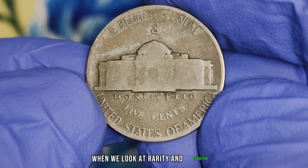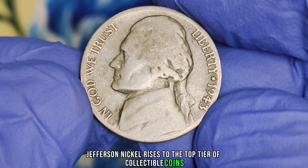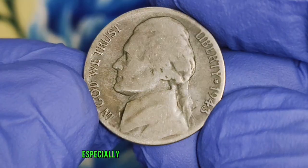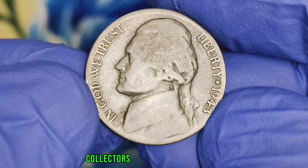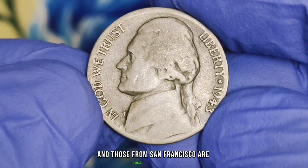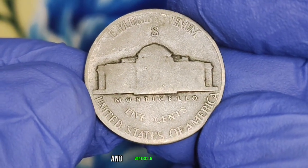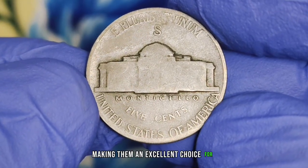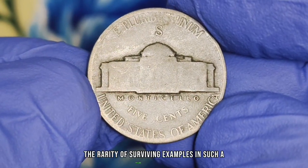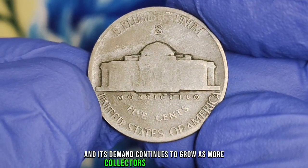When we look at rarity and condition, the 1943 large S Jefferson nickel rises to the top tier of collectible coins. While millions were produced, far fewer remain in fine or higher condition today, especially with their silver content still intact. Collectors know that wartime nickels with large mint marks are always in demand, and those from San Francisco are particularly appealing. Fine condition coins display strong details of Thomas Jefferson's portrait and Monticello's structure, making them an excellent choice for collectors who want both history and beauty in one package. The rarity of surviving examples in such appealing condition has kept this coin in the spotlight for decades, and its demand continues to grow as more collectors enter the market.